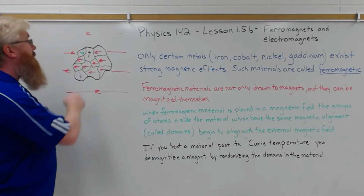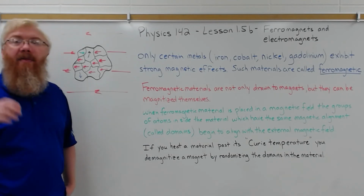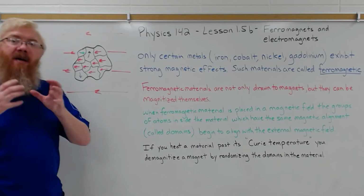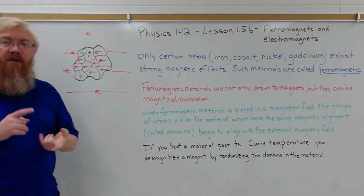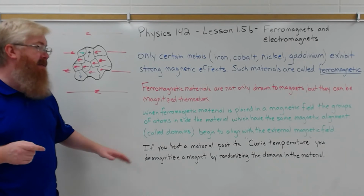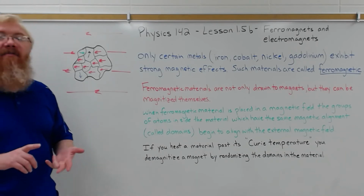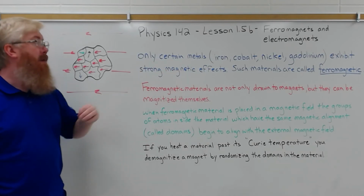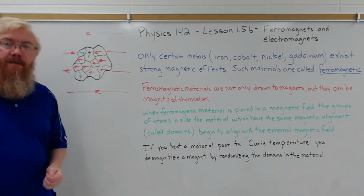So if I take that big lump of iron and I start throwing it on the ground a bunch of times, smashing it into things, that shock wave can also weaken a magnet. So striking a magnet or heating a magnet past its Curie temperature are both ways of removing the magnetic field from a temporary magnet, such as these ferromagnetic materials.